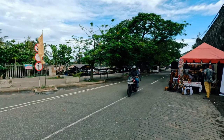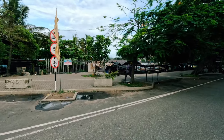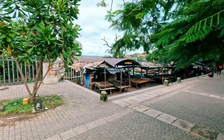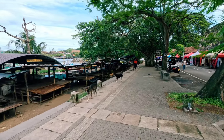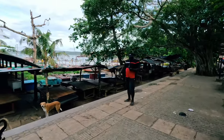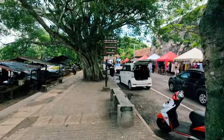And right next to the water with all of its incredible boats and fishing boats that are coming in. Got stray dogs today. Not sure what's going on. They didn't look very happy.